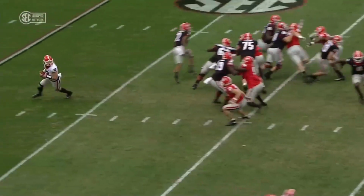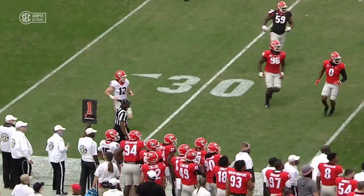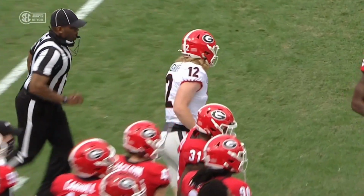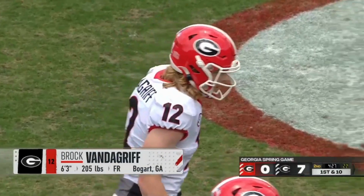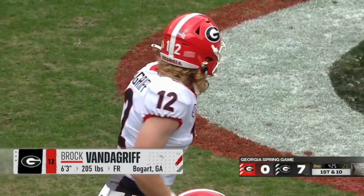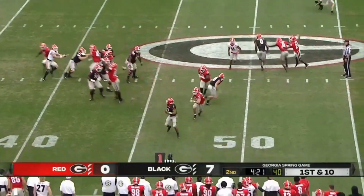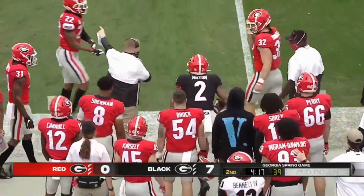Well, I mean, the first thing you notice here from Vandegrift is the hair flowing in the wind out here on the run. I mean, unbelievable, but also a great ball on the run. He's obviously a very talented quarterback. He's a 4-star out of high school, big-bodied guy with a strong arm. One service had him a 5-star. It'd be the first 5-star since Justin Fields at the quarterback position. Is able to find Kendall Milton.